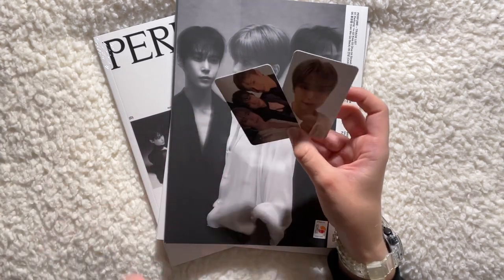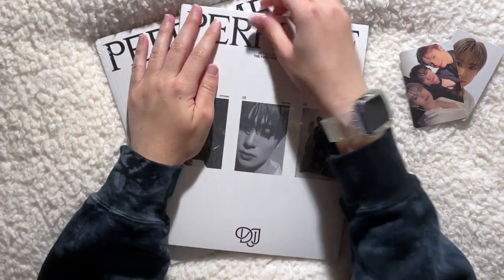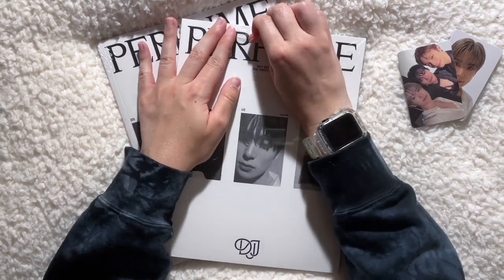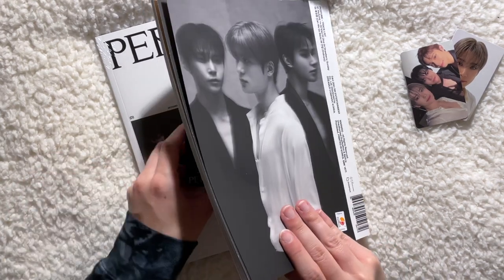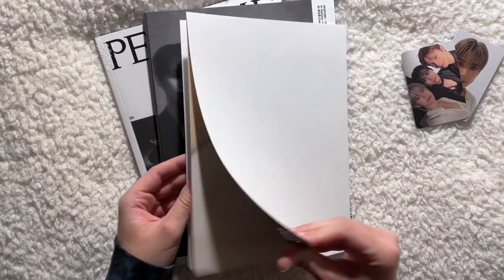Wow, so new pulls. I'm really happy about that. I hope that these are not dupe albums, but I don't know. I don't really order off of Yes24, so I don't know how they are with shuffling. I don't know if that's gonna be the same group card. It might be. Let's look at the poster.